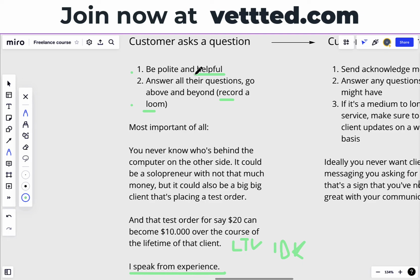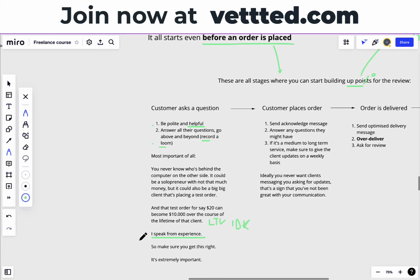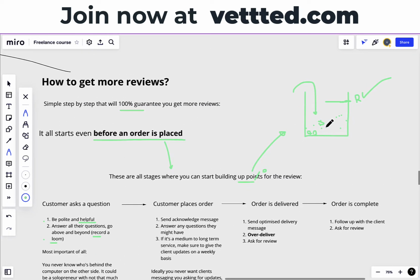And if you want to go above and beyond, answer the questions in a unique way, which you can do by recording a Loom video or showing your face. And this is the first touch point. So by doing this right, you're putting one ball in the tank. Okay, so it's filled up to here.